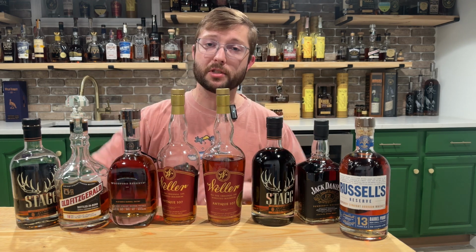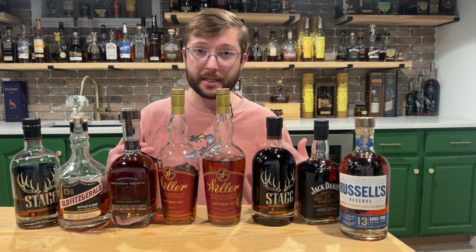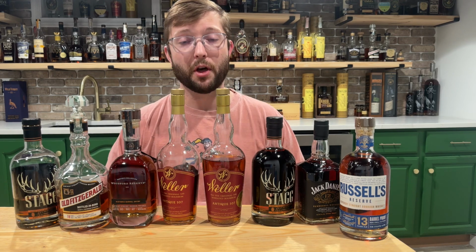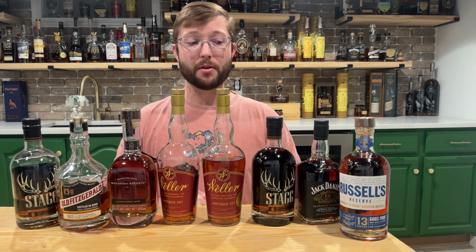Let me know in the comments down below, what bottles have y'all been trading? What values have you been seeing you've been able to get for the bottles in your trades? Where are you finding your trades? It's amazing to have all these bottles, but it's also really cool to be able to trade them with other people as well. So the more we can get this community together and get everyone interacting with each other, I think the better off everyone will be for it.